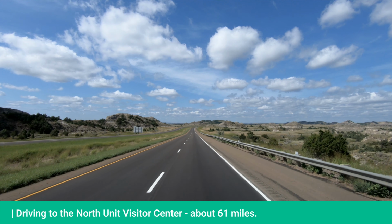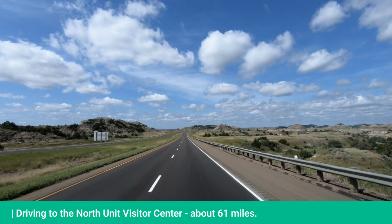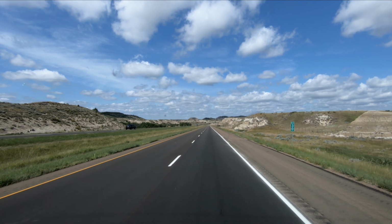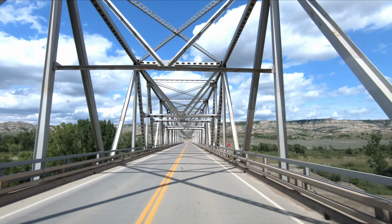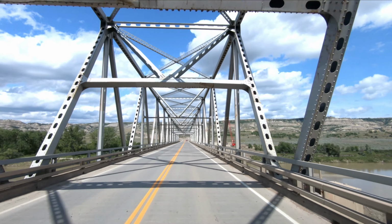The north and south units don't connect through the park. It's about an hour or so drive between the two units and it requires a drive outside the park. The north is less busy and it's quite beautiful once you get there.